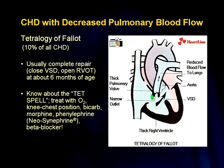If you're faced with a child in the emergency room with tetralogy spell, knee-chest position, lots of fluids, morphine can help, bicarb can help, phenylephrine can help, a beta blocker can help. I just want you to know the association of tetralogy of Fallot with the tetralogy of Fallot spell. And in today's world, if we see a kid with a spell, it's surgery time. Period, end. I don't care what age. Okay?